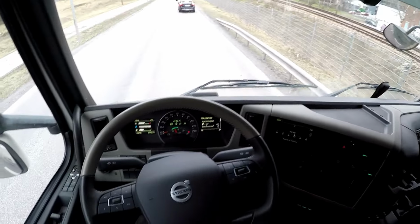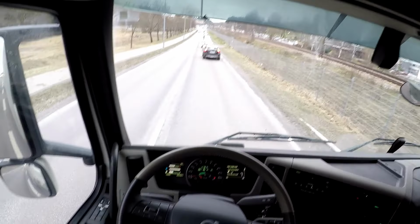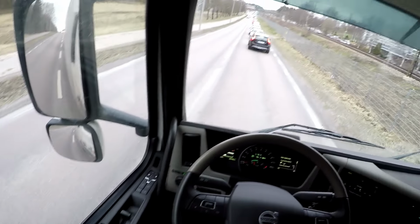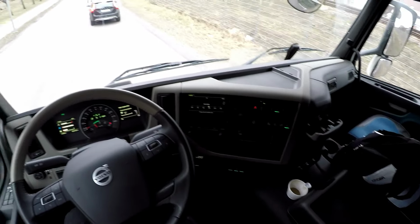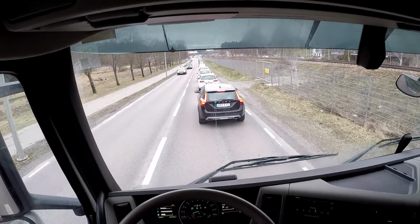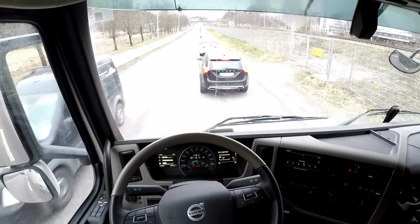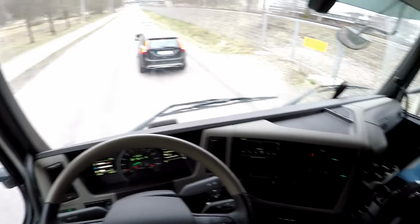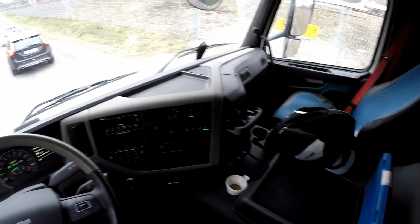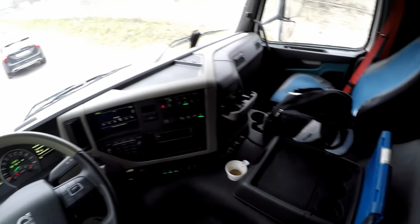Where's my phone? Where is my phone, man? Oh my god, it's gone! No, my phone is gone! Okay, here, I found it. No, or no, it's not my phone. My phone is gone. My phone is gone. I just had it, man. I took pictures of the truck. Oh, crap!